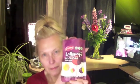The longer you do this thing, the more into it you get. It takes you down new doorways you just don't even know, and it's really fun. If you're even thinking about it at all, you should do it. I'm gonna put on some makeup, but I want to show you these lollipops I like.